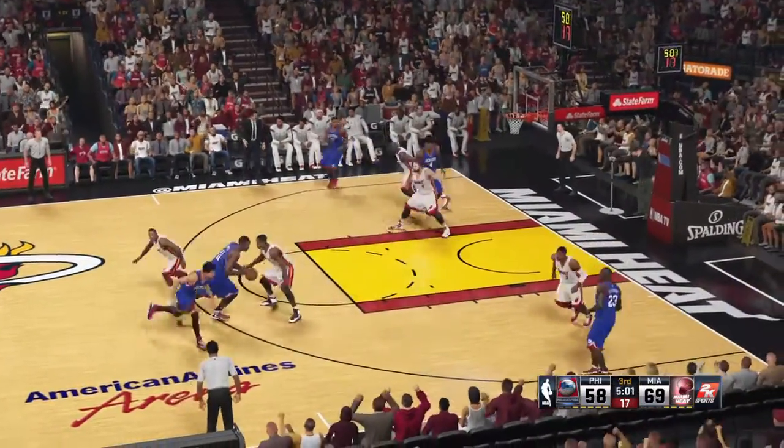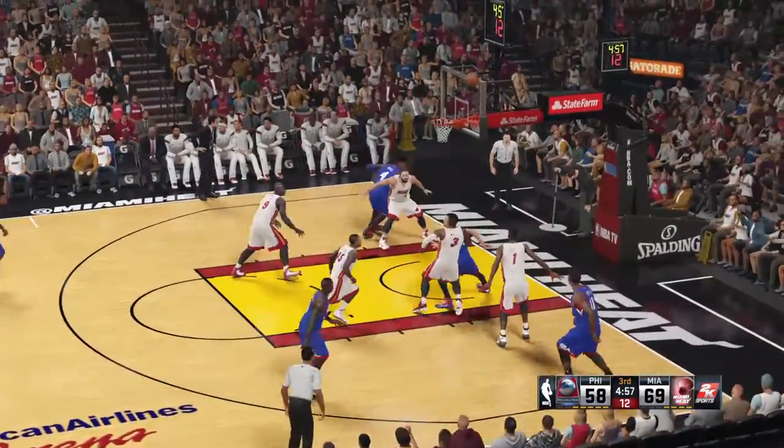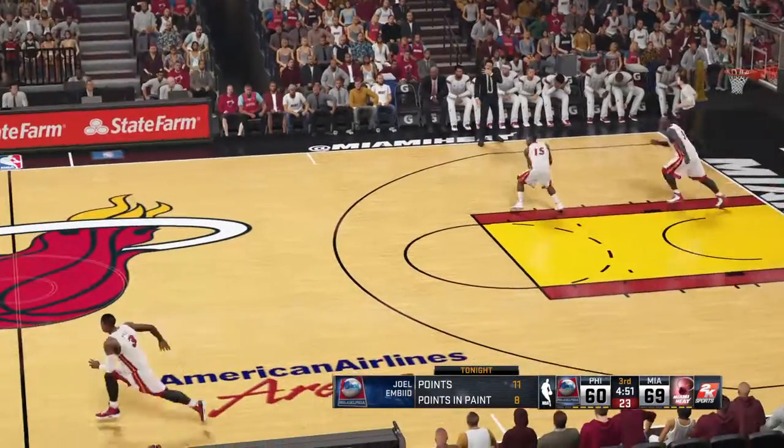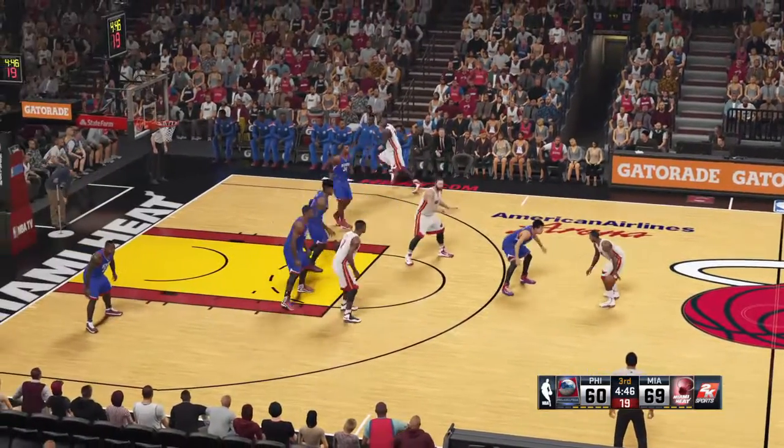Carter Williams kicks to Embiid. The baseline J. Good. Embiid's got 11 points. His shooting has been so good today, he may have to take it upon himself to try to get his club out of this hole.